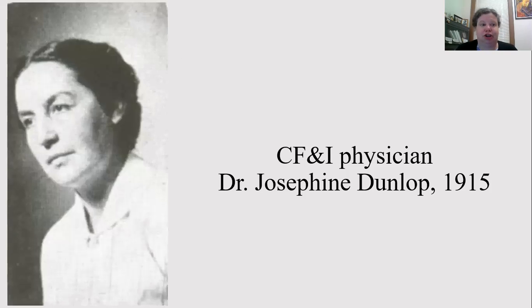This is a picture of another scientist that worked for CF&I. She lived a long, long time ago. Her name was Josephine Dunlap, and this picture was actually taken over 100 years ago. She started working for CF&I in 1910. She worked for the company until 1939, and she was a special type of doctor called a pathologist.